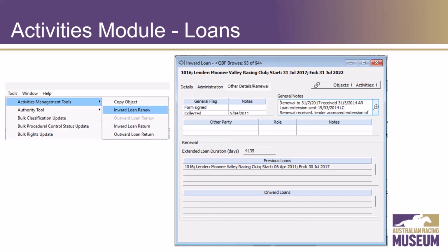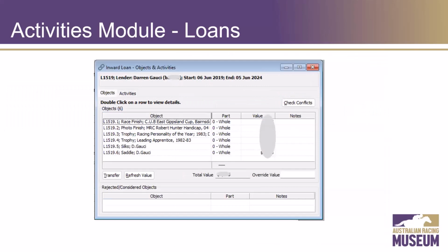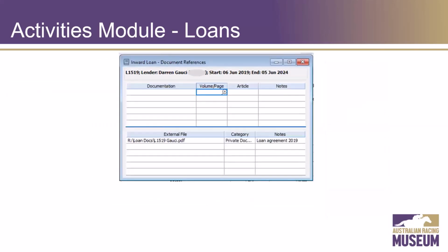We also use the built-in tools for loan returns and return to storage. And again, that documentation tab is just wonderful. Couldn't do it without it. So thank you, Vernon.